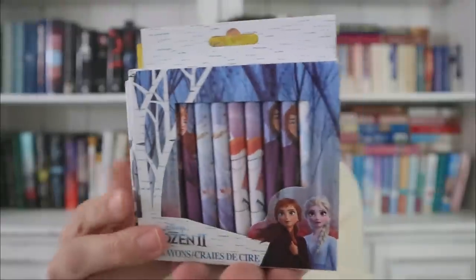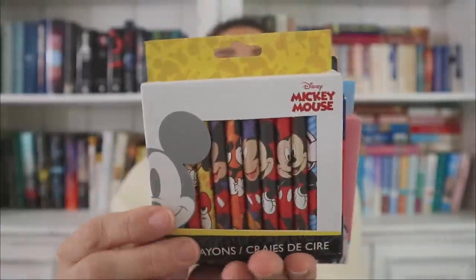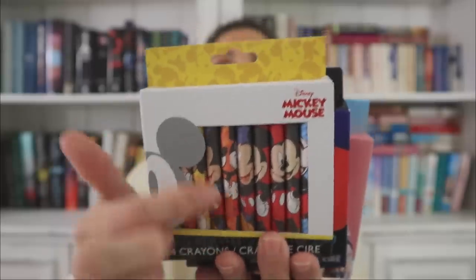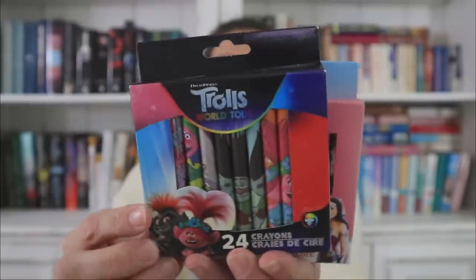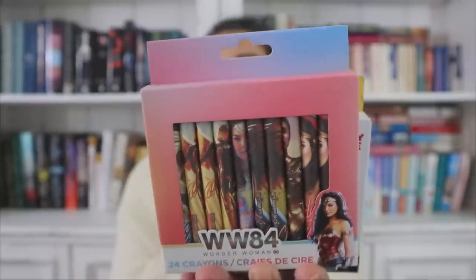I also picked up some new crayons, which I thought were really cute. The packaging's really sweet, so let me show you guys what I found. So we've got Frozen and then Mickey Mouse, which is probably my favorite. Super cute. And you can see that the crayons have the design on them. And then we've got Trolls. Absolutely darling. And then the last one is Wonder Woman. I also really love Wonder Woman.